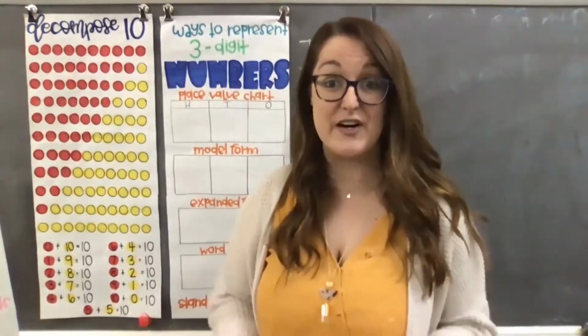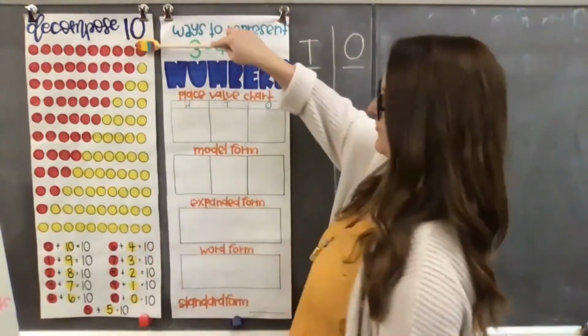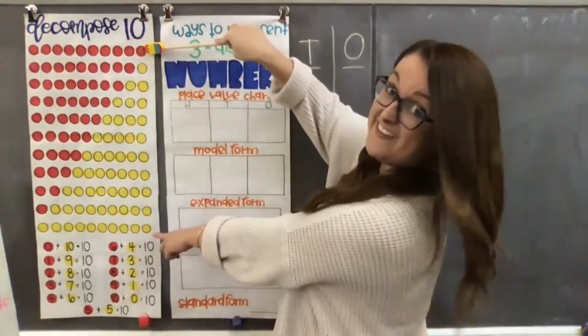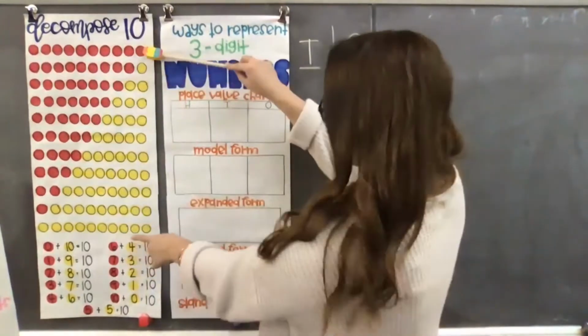It's to the tune of Frere Jacques, and I'm gonna point to both sections. So we've got the all red up top and the all yellow down here as I sing. Are you guys ready? All right.